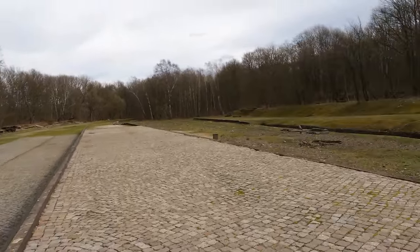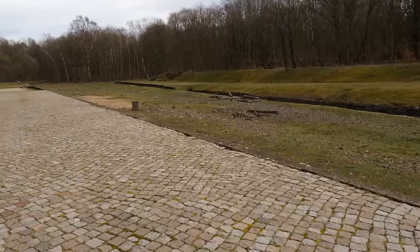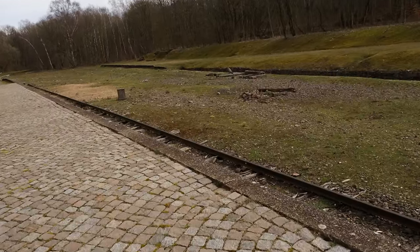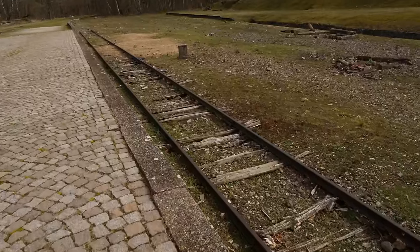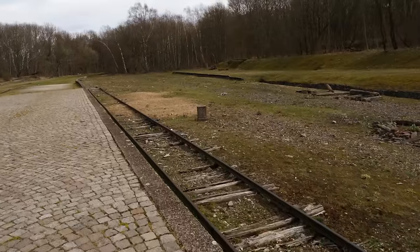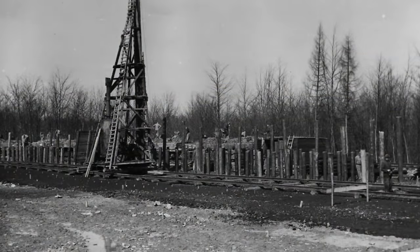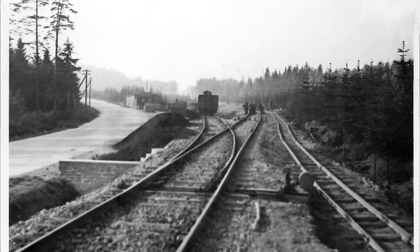In addition to serving the armaments factory, which is off in the distance there, it's no longer here, but we'll take a look at what's left in a little bit, it brought people to Buchenwald. Standing here, it's just heartbreaking to imagine the scenes that must have unfolded in this place as people were coming in from the occupied areas, suffocating or dying of thirst.